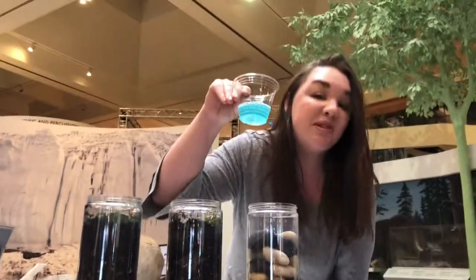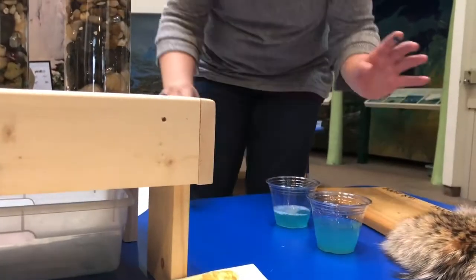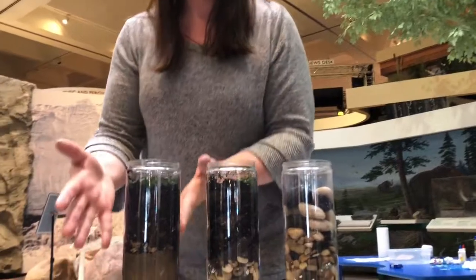So this one's polluted too. All of those things that we put on our lawns to make our plants look great, not always great for water. So this final one is going to represent our wetlands.